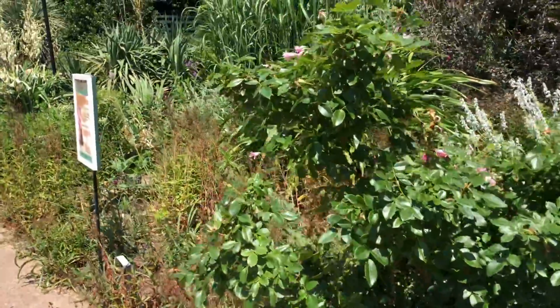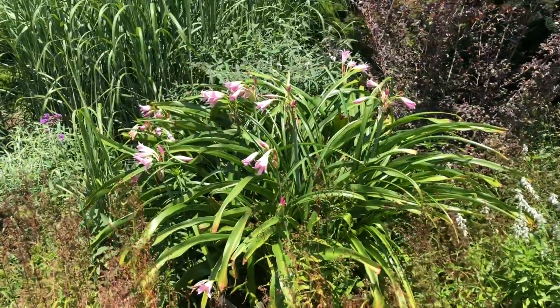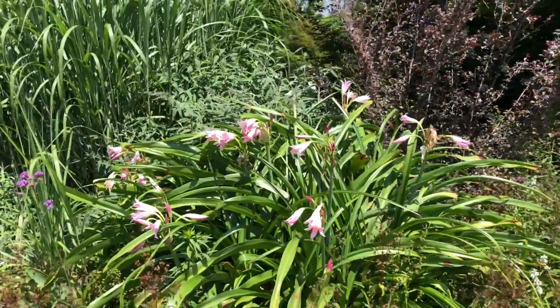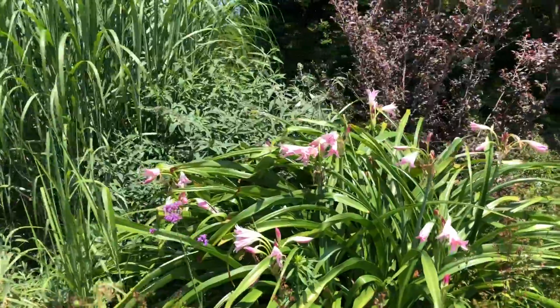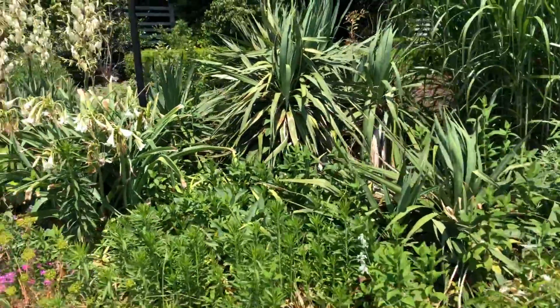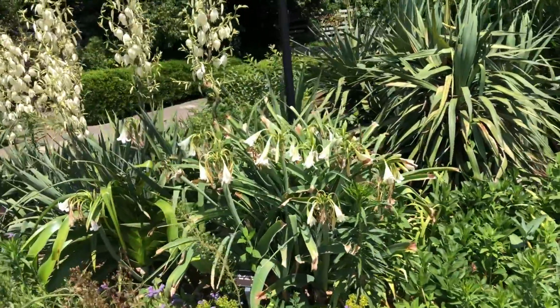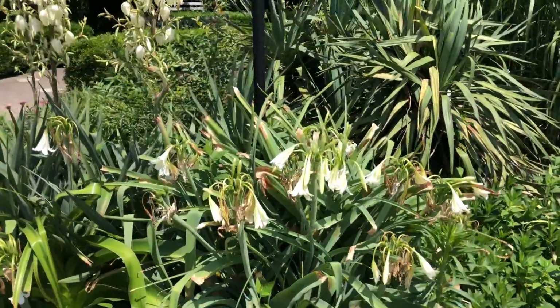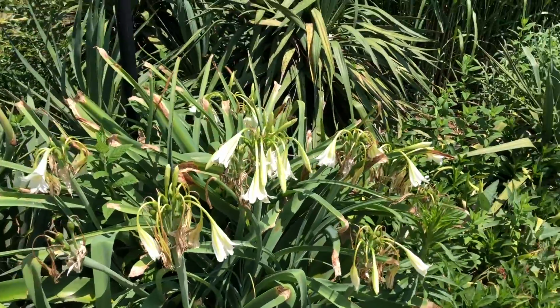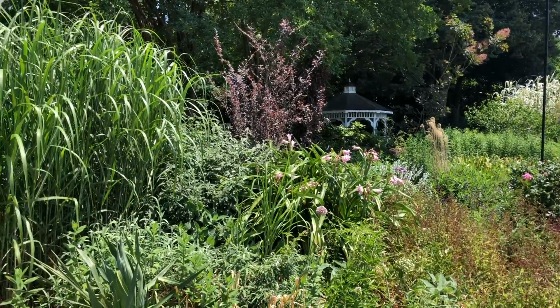And I'm thrilled to see the crinums are in bloom. Mine aren't flowering yet, but this is a much better established clump. I'll have to ask my good friend, Jinx Farmer, who is the crinum man. This is Crinum bulbispermum. I see a label, and I'm not sure if that's 'Ellen Bosanquet' or which variety that pink one is.